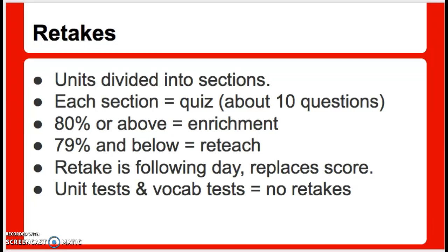So if a student is in the enrichment group and they want to retake the quiz because they earned a B the first time and they want to try and earn an A the second time, they have the option to retake the quiz. The unit tests and vocab quizzes, I'm not allowing retakes for those, just the smaller quizzes that make up the unit test.